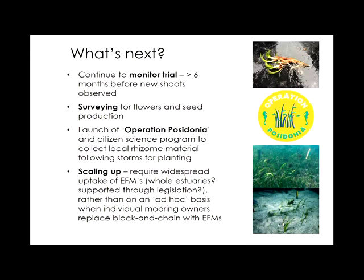As far as scaling this up to estuary level or multiple estuaries, we really can't hope to do that unless we can really change people's attitude towards seagrass, the way they use the water, particularly for boat owners. If we can't change block and chain moorings to environmentally friendly moorings, there's really no point going in and doing this work.